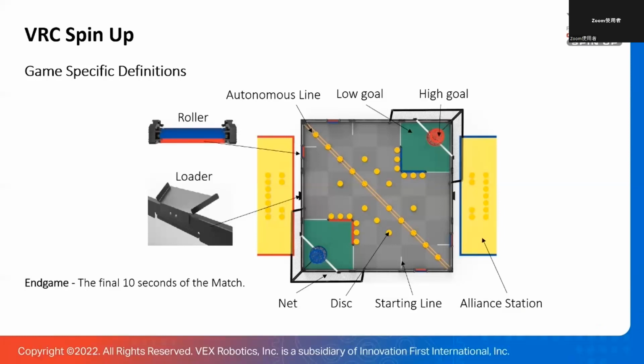Alliance station is the yellow highlighted regions where the driver team members must remain for the duration of the match. Starting line, 1 of the 4 white tape lines placed vertical to the field wall and used to determine robot starting locations. And one more important definition is endgame. That's the final 10 seconds of the match.